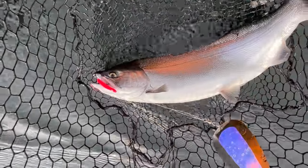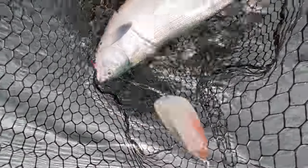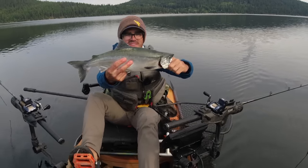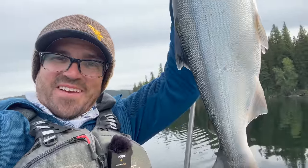Awesome. That's my favorite setup there, is the nickel moon jelly pink hoochie. That is a big, beautiful kokanee. I'll take that. All right, there we go. My first big Cariboo kokanee. I'm so stoked to finally get one.